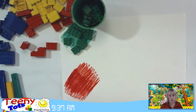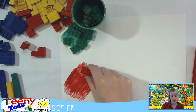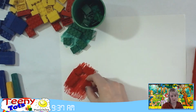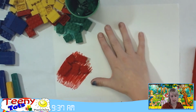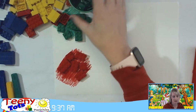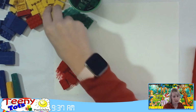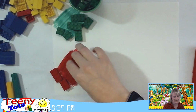Okay, can we put all our red things together? Okay, I've got my red Lego and I'm going to put it all together. Sort it out. Put all your red things together. Okay, can you see? Let's move this a little bit more up. Okay, green and red. Okay, all my red, I'm sorting it out and putting all my red things together. There we go.